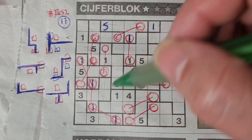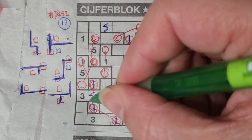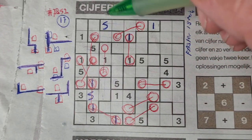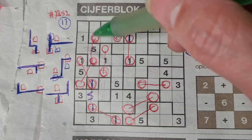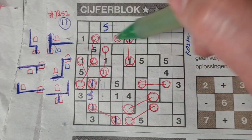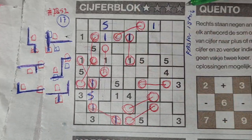Well. These two boxes can be a 5. So 1 box left for the 5 in this area. Should be here. Then let me see. These two boxes can be a 1. That box can be a 1. So 1 box left for the 1 in this quadra L shape. Should be here.